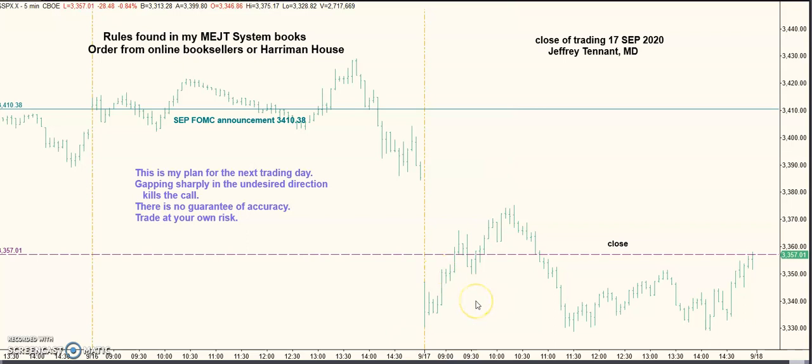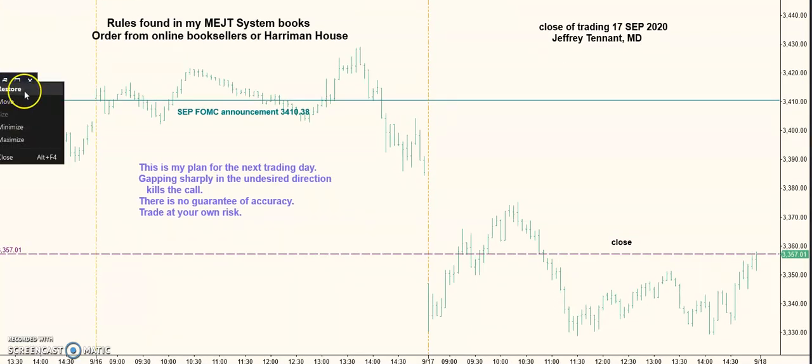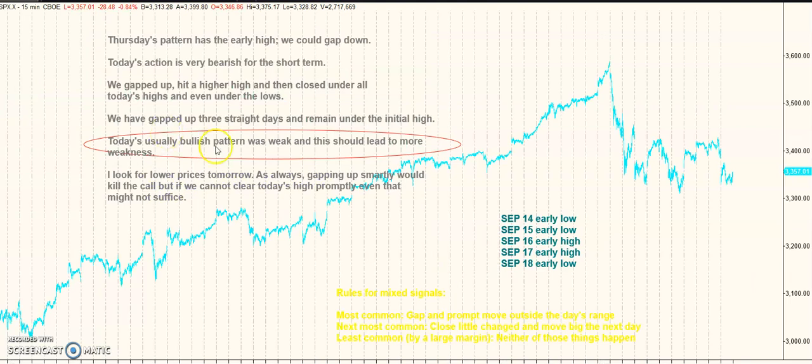Look for the pattern with the early high. This is it. Tomorrow has the early low. We looked for lower prices and we certainly got them. What we said should lead to more weakness. Tomorrow is the early low.